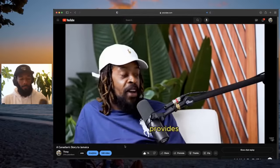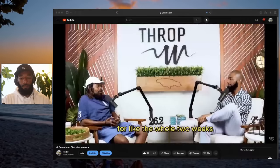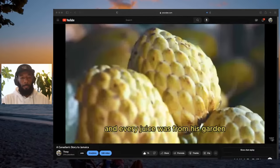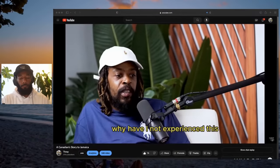They could just provide a beautiful experience for me that just makes me fall in love with them. For like two weeks, almost every meal and every juice was from this garden. And I was just like, this is what's possible. Why do I not know about this? Why have I not experienced this?